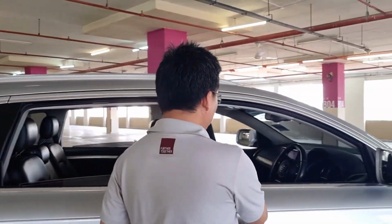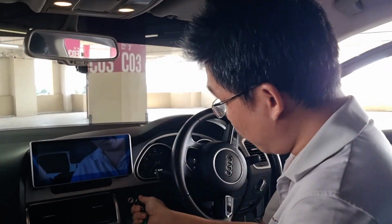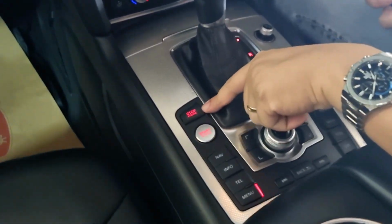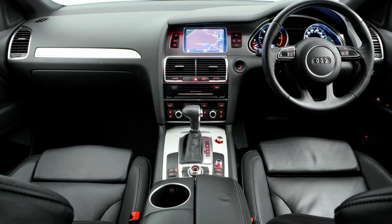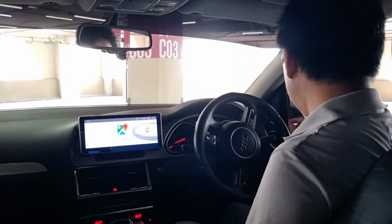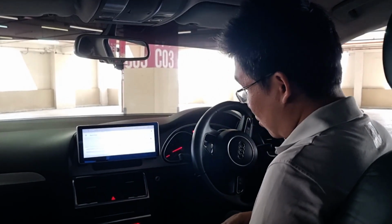Right, so let's go into the driver's seat. Starting the car is an interesting exercise because you can either do it the old-fashioned way with the key, turn, or there's actually a button here to start, and you have a separate button to stop the engine. Now this of course is not representative of the original setup of the car. This screen here was put in by one of the previous owners. Maybe it needs some time to boot up. Okay, started.